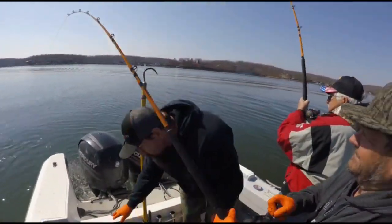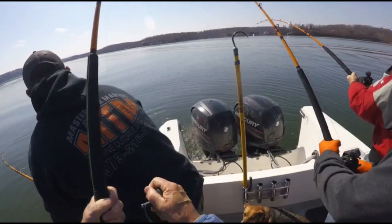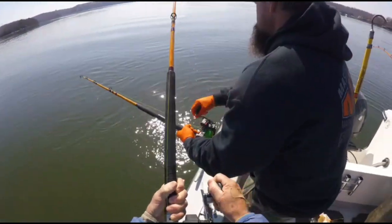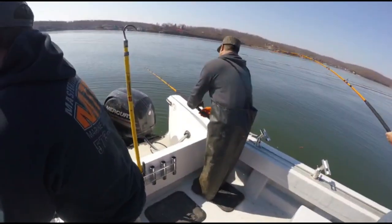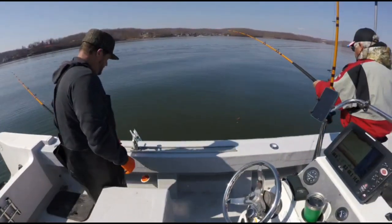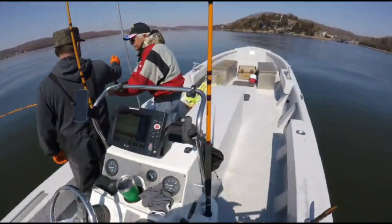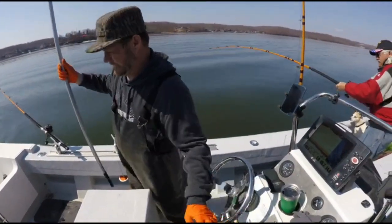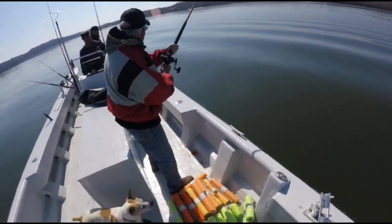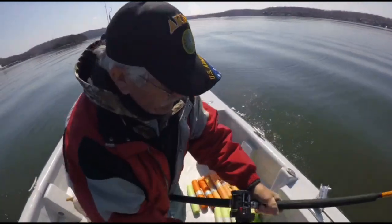Once a spoonbill is hooked, all the other rods have to be reeled in to avoid tangles. I'll have you go towards the front of the boat. Man, that thing's way out there, isn't it? There you go. Take this while I'm filming. He's coming to me now.